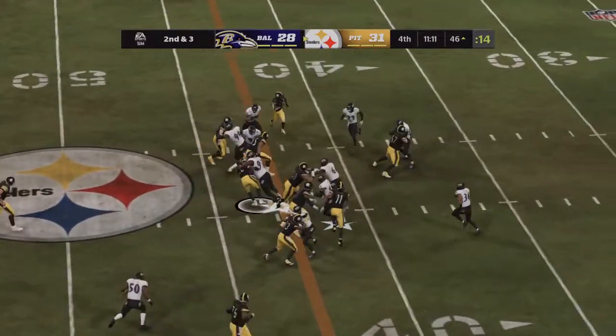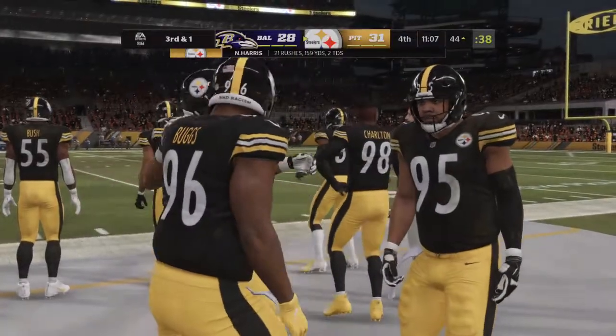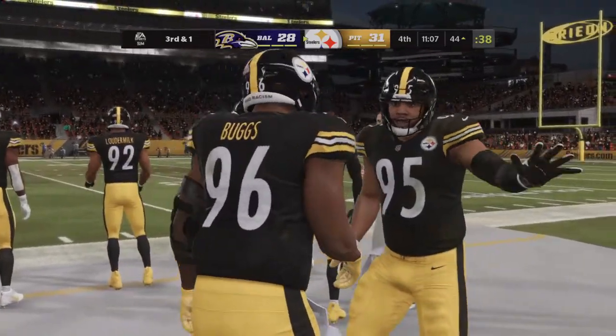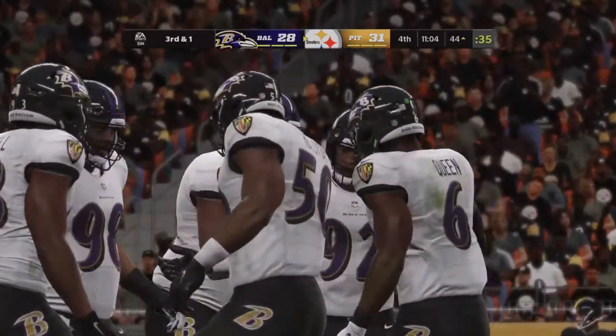On 2nd down now. It's Harris. He'll get only a couple down to the 44. If they're going to get a first down out of this, they're going to have to earn it because there's been tough going in the interior there. And here we are on 3rd and 1. Be prepared. Brace yourself. Going to be some contact going on.